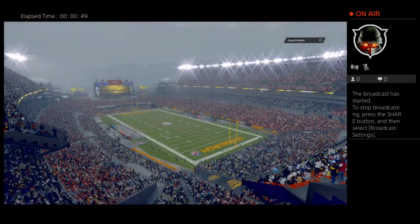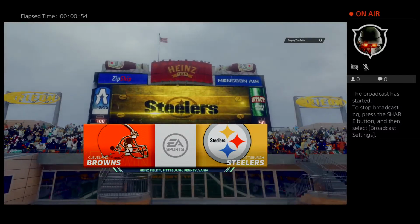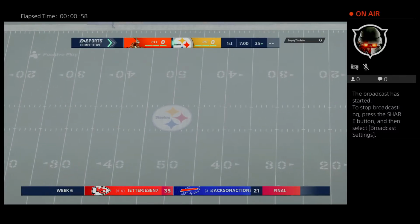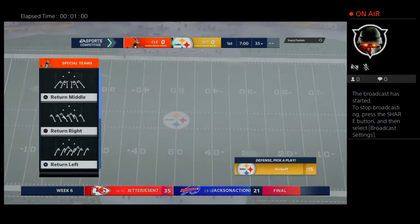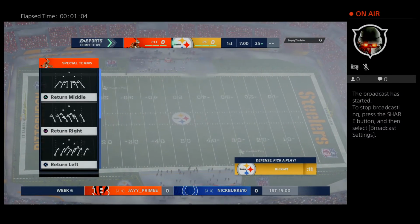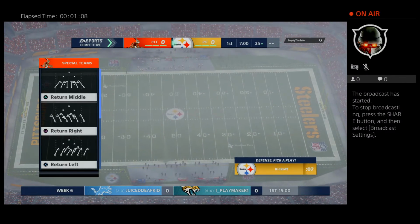We are just across the Allegheny River from downtown Pittsburgh at rain-soaked Heinz Field in the Steel City. This was the scene just a few moments ago as the Pittsburgh faithful were fired up by the hometown Steelers taking the field. They're all set as they'll match up with the Cleveland Browns.